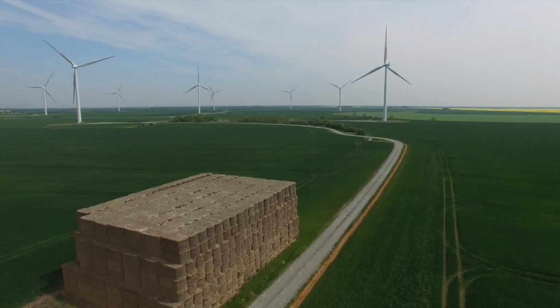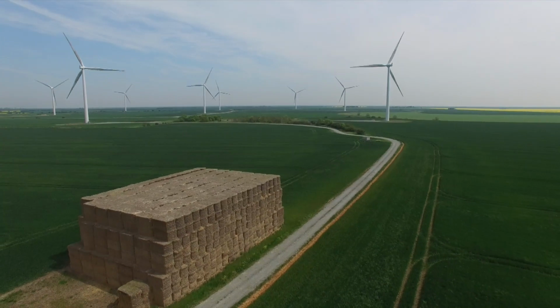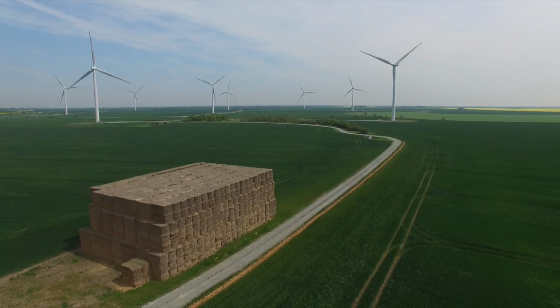Energy has become a very important part of our business with the solar panels, the wind turbines and the straw. It's now probably bringing in 20–25% of our profit to the business.